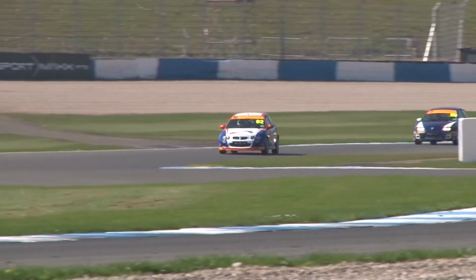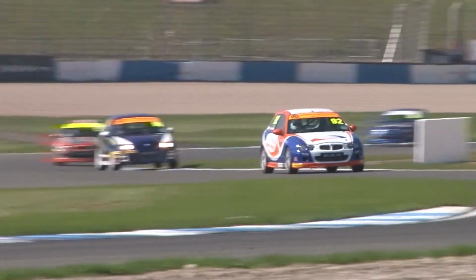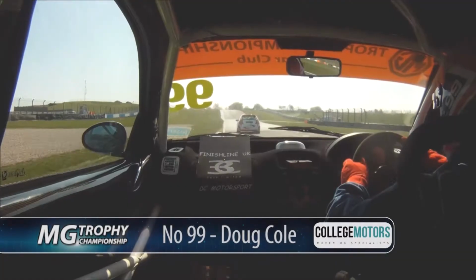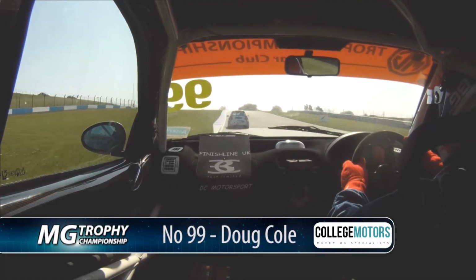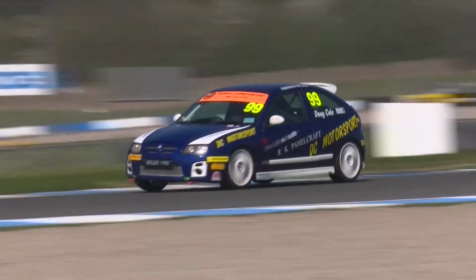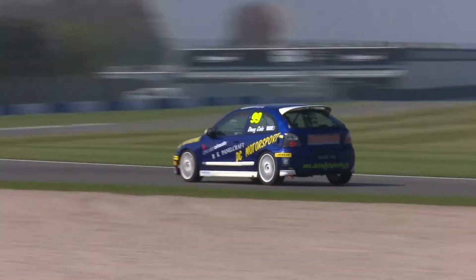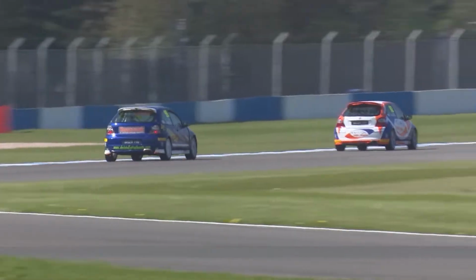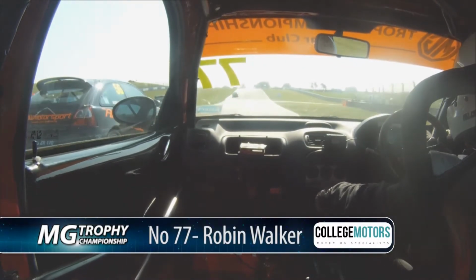So Byrne will have to regroup from that as we go back to the overall lead battle, Graham Ross, and it is a battle now because Doug Cole is very much on the case of closing down on him. Cole closing the gap, whether he's going to have enough time to completely catch and then of course work out how to pass the race leader is another matter, but either way I'm guessing second position is not going to be too shabby in the opening of his championship defence.